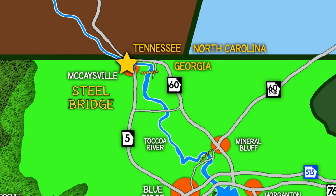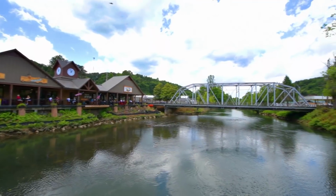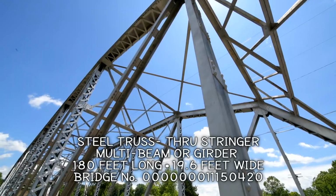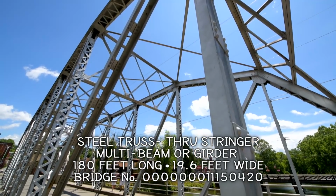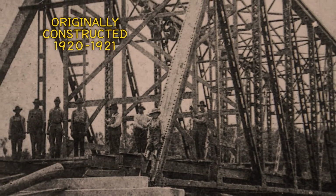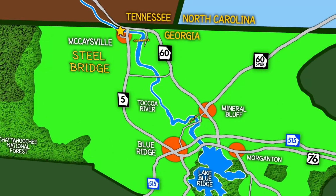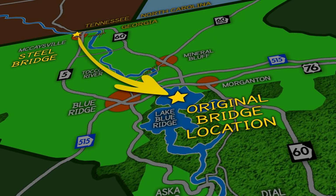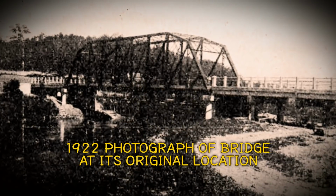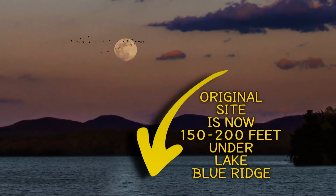The McKaysville Steel Bridge, just a block away from the concrete bridge, has an interesting history that is still being talked and debated about to this day. This is a steel truss through stringer multi-beam or girder design. It was originally constructed between 1920 and 1921 over the Toccoa River much further south of its current location. The original location was part of the Blue Ridge to Blairsville Highway, which now resides under the pristine waters of Lake Blue Ridge.